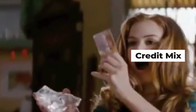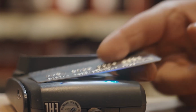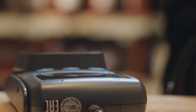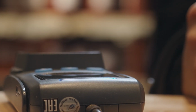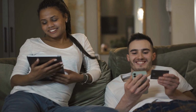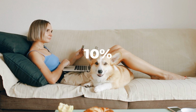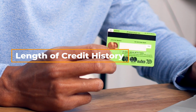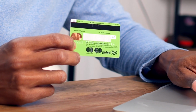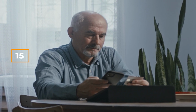3. Credit mix. According to this model, FICO, if you can afford to pay different bills, such as for mortgages, loans, etc., it makes a good impact on your credit score and increases your credit value eventually. The limit that is provided for such mix-up is 10%. 4. Length of credit history. It matters because the longer the age of your account, the more value it adds. The limit is up to 15% according to the FICO model.